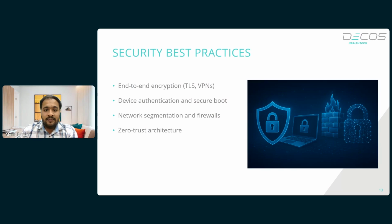Here is how we keep AIoT systems safe. Start with end-to-end encryption so that data stays private and protected across its entire journey. Ensure devices use secure boot processes and strong authentication, so rogue devices can't join your network. Use network segmentation to isolate critical systems, so a breach in one area doesn't affect the entire organization.